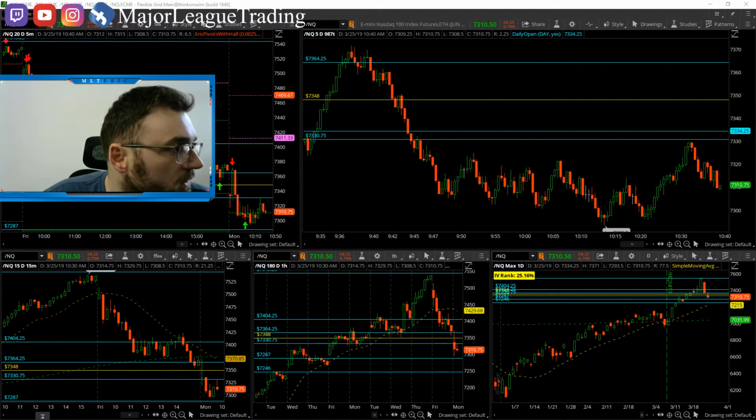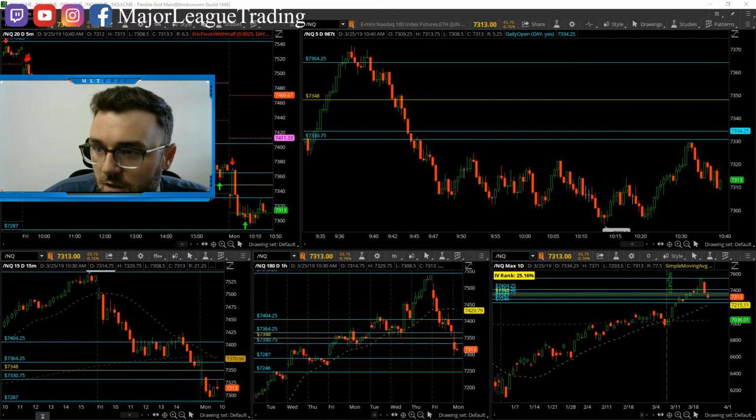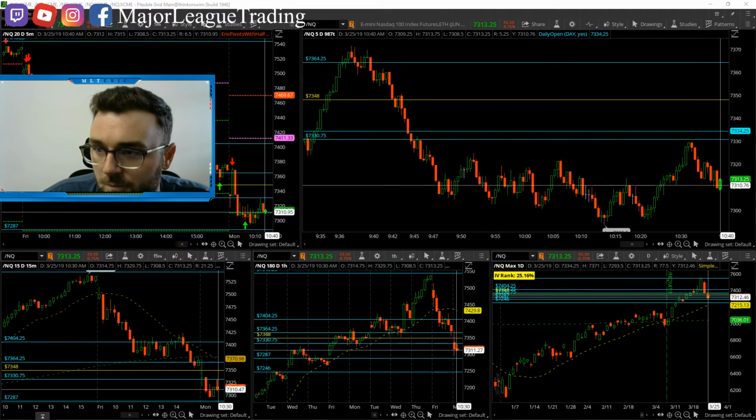0850s. I'm trying to buy the first pullback after the divergence, and it is not giving me what I want just yet. One second, I'll explain my thinking on this trade and the reason why I'm willing to take it.